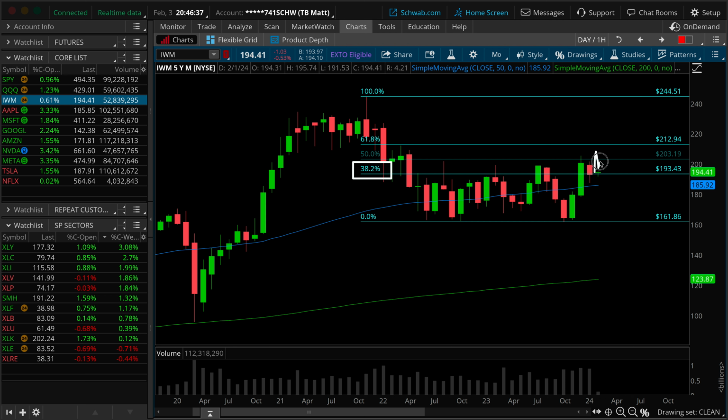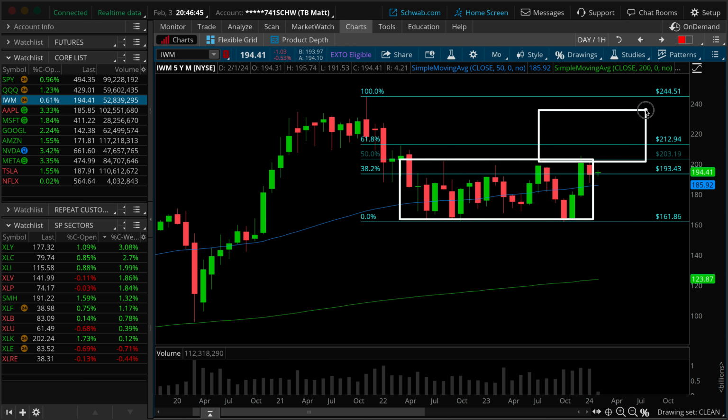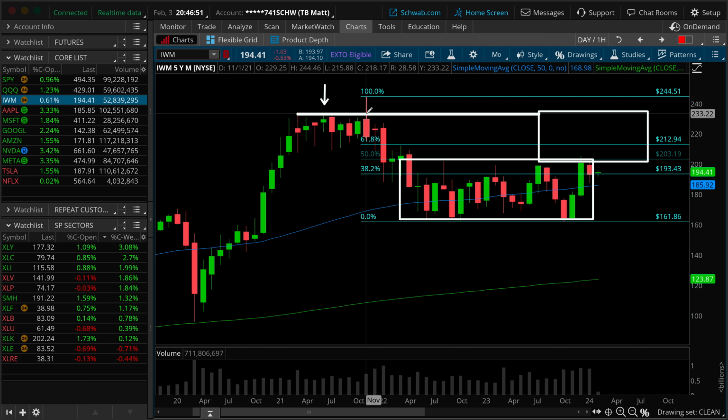Ideally, we start getting more price acceptance above the 38.2 to firmly push for that rotation back up towards the highs. A range double is the measured move, so instead of using the Fibonacci projections, looking for that, we'll just assume that it's sort of up here in line with the previous highs, and to give you the number, that's 233. So a range double is the measured move target on this particular monthly pattern.